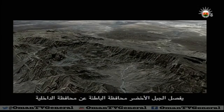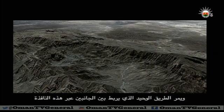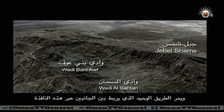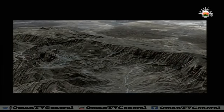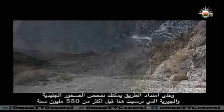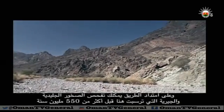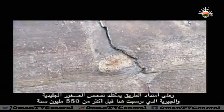Jebel Akhdar Massif separates Al-Batna from Al-Dahliya. The only road that connects the two sides goes through this window. As you drive along the road, you can examine glacial and limestone rocks deposited here more than 550 million years ago.